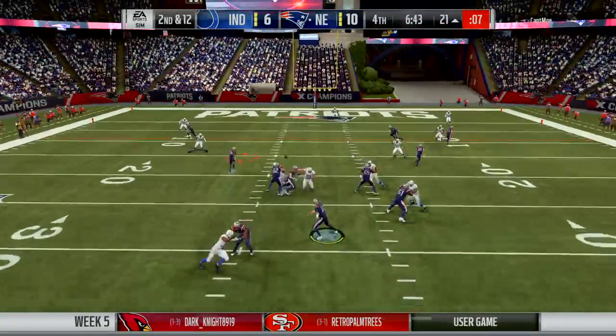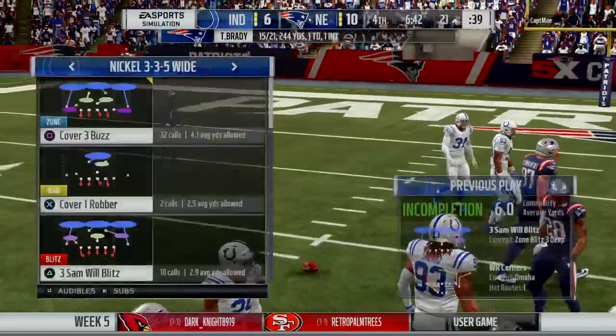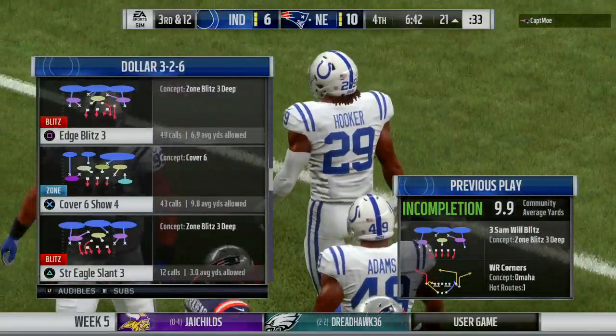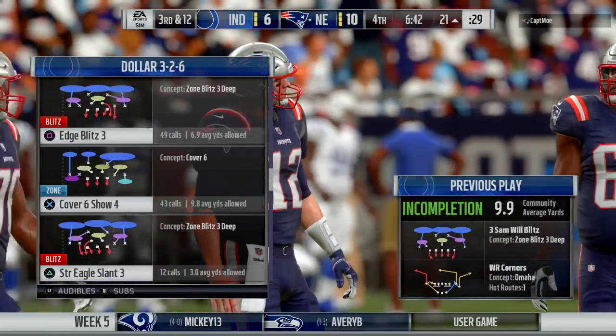Now Brady throwing on 2nd down. And the hit jarred it loose. It's incomplete. We've seen good cover skills on display throughout this game, really from both teams. And there's another nice example there of them making it difficult to complete a pass.